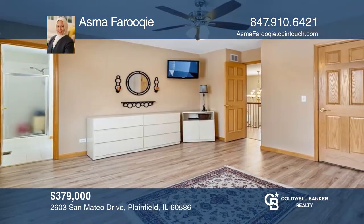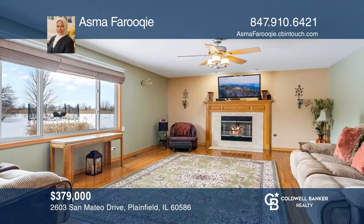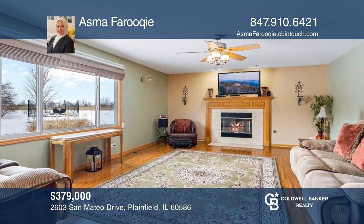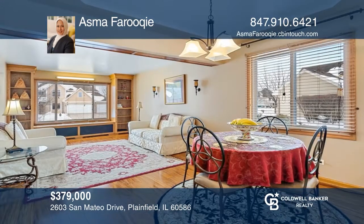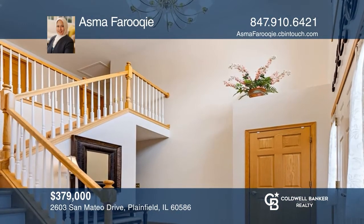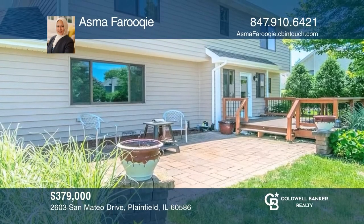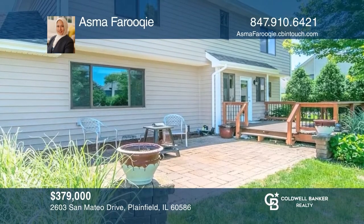Move right in to this 4-bedroom, 2.5-bath home with numerous updates throughout. The living room with built-in shelving leads to the dining room with a tray ceiling. Enjoy cooking in the large kitchen with granite countertops. The expansive backyard with a deck and patio is perfect for entertaining. Your new home is just a call away. Contact Asma Faruqi for more details.